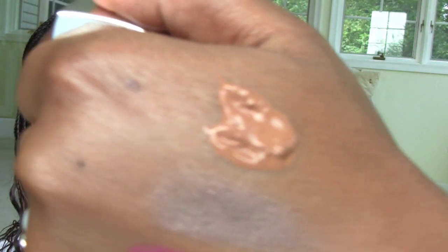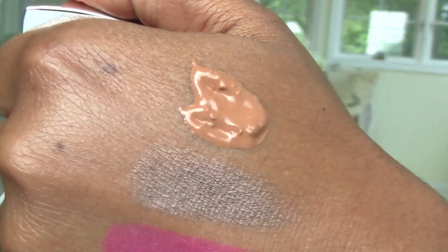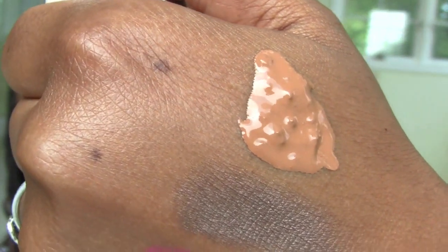And hopefully, let me try it here. I don't know if this will work. I have to really squeeze this to get it to go, but look at it. It's really, really bumpy. There's stuff in there. There's little things in here. And it freaks me out so much that I don't want to put it on my face. I don't know what that is.